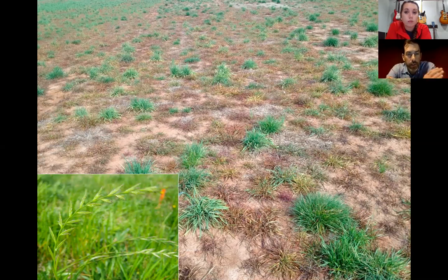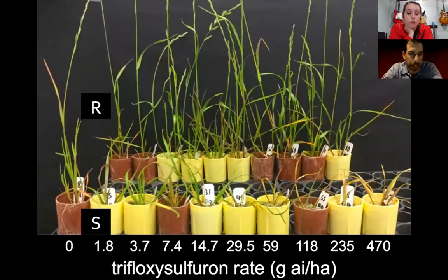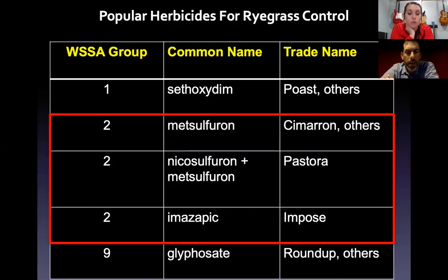We are getting lots of glyphosate resistance reports where growers have been using Roundup exclusively for years. Also sulfonylureas like Pastora, like metsulfuron or Cimarron. We are also seeing ALS resistant ryegrass as well. Here's what the resistance looks like. This is just a similar herbicide to Pastora and to metsulfuron. Basically no response there from the resistant biotype in the background of that picture to a dose response of that herbicide that was sprayed at about a 20x rate. This is concerning for us.